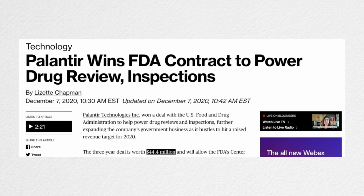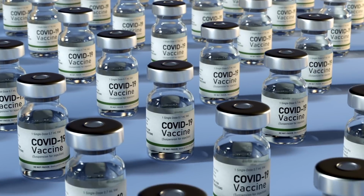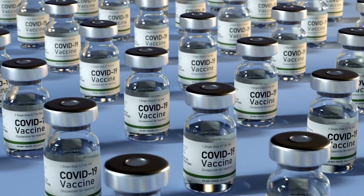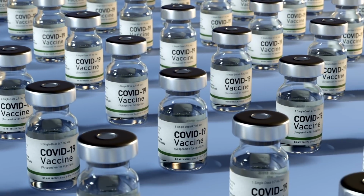On December 7th, Palantir was reported to have inked a 3-year contract with the FDA. The contract, to power drug review and inspections, is worth $44.4 million, according to Bloomberg. Overall, this company has real potential to be at the forefront of deploying the vaccine next year and going on to demonstrate itself as an entity that can perform on the highest levels.